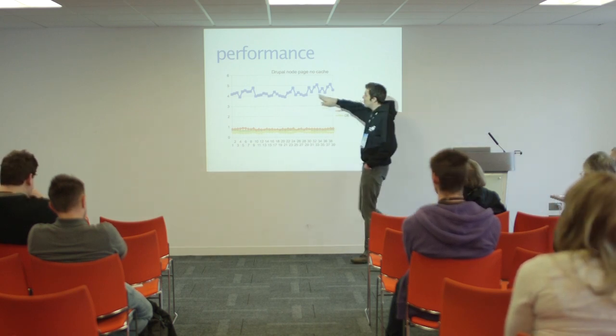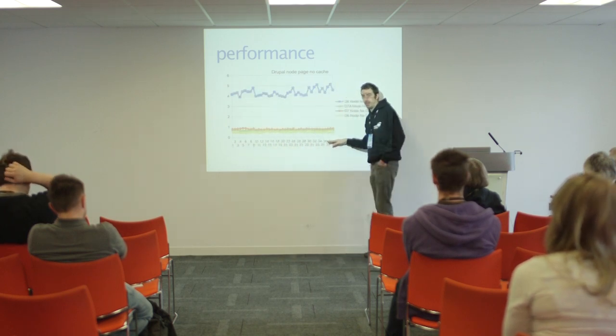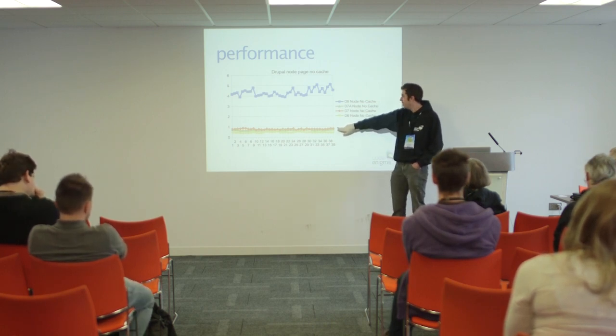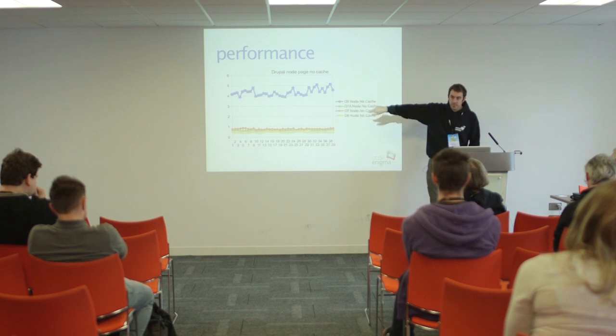Oh, sorry. Yeah, this is seconds. Page loads in seconds. And this is just number of requests. So yellow is Drupal 6, green is Drupal 7 alpha, red is latest Drupal 7 head, and blue is Drupal 8 head.